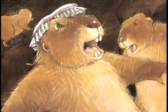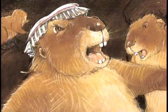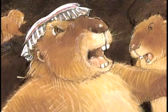You can always tell which prairie dog is Big Bark because he's a little bit larger, and look, he has a very special bottle cap as his hat.